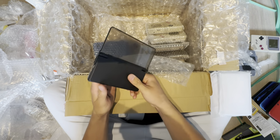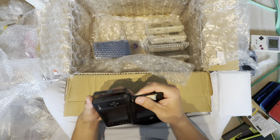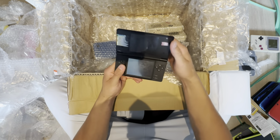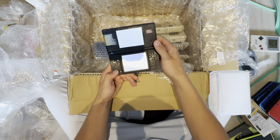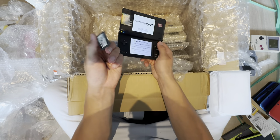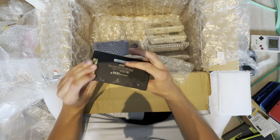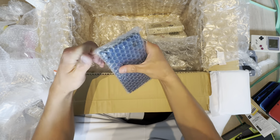Come on, let's get this shell off. Come on, buddy. Let's get the shell off. I recently tested a DSi XL. Yes, that was me. And they're actually in really good condition. Like, they're really durable. I thought they would break really easily, but they don't. What game do we have here? Trash. Yeah. Condition, pretty bad. Or, I mean, middle, something like that.